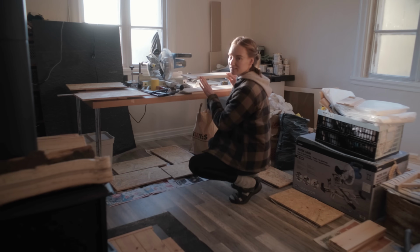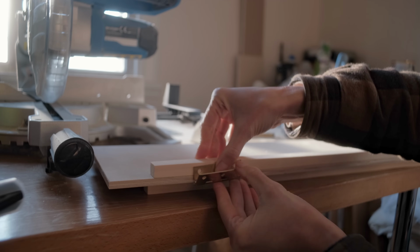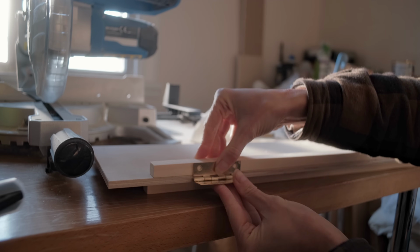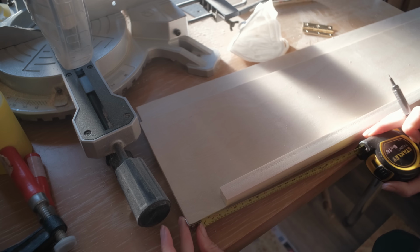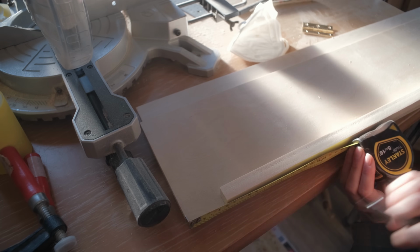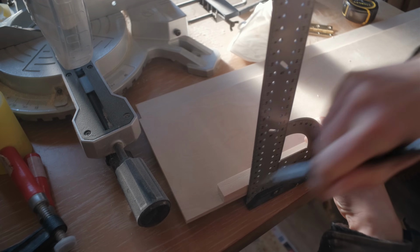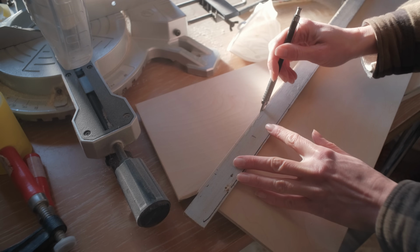I basically added a tiny piece of wood to the sides just to add to the thickness of this cabinet door because my ply is only 8 mil, so it's not thick enough to take the hinges. So I just add a little bit of wood, and now I can cut a tiny recess and put the hinge in.